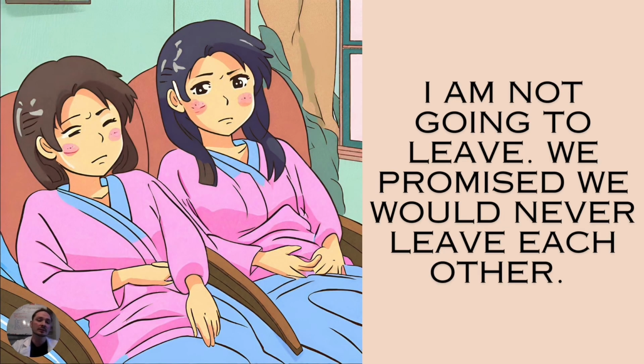And the one sister who had not gotten sick decided she would go and lay with her sister until she got better. Despite the pleas of the sick sister telling her to leave so she couldn't get sick, the one sister reminded her, "We promised each other we'd be together, we would never leave each other's side. Through good and bad, we're together." So she stayed with her.